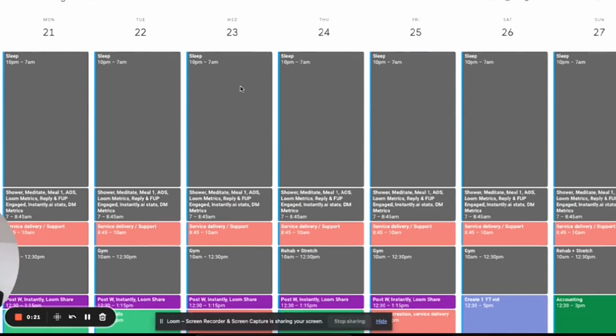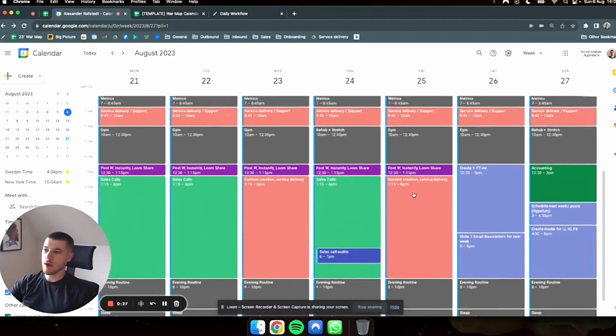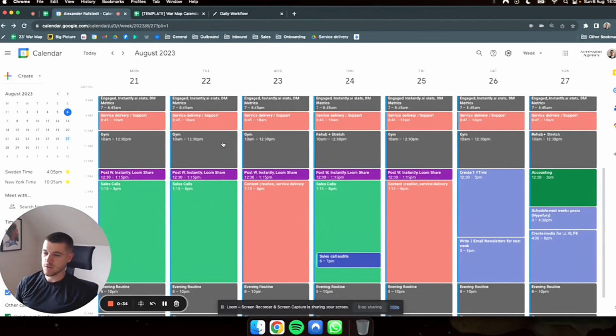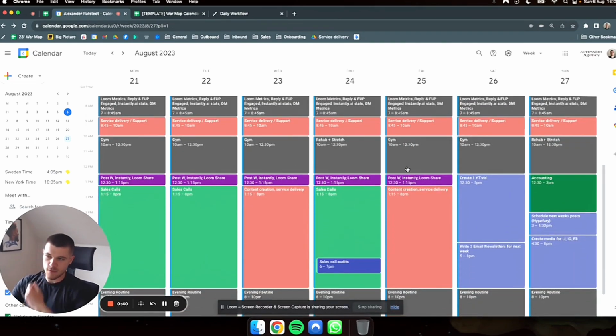As you can see, my calendar is pretty much filled up with different things. This is just how I like to have it, because this way I can always go into my calendar and see where I'm at in the day and what I should be doing. It's pretty similar from day to day, and it's also because I've blocked these times out.